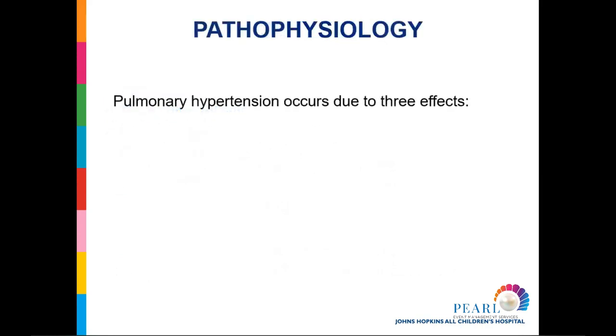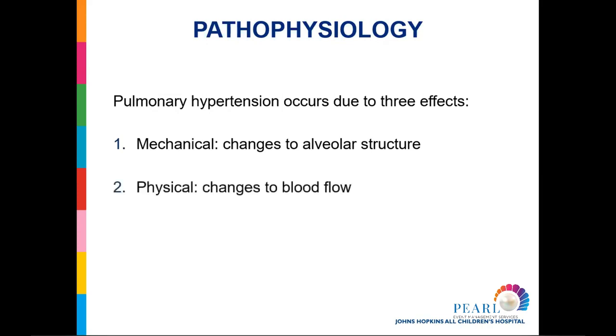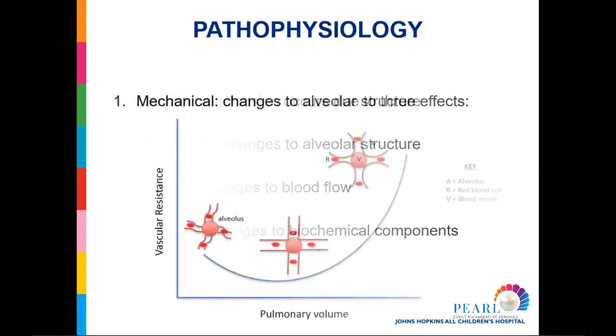There are three effects of pulmonary hypertension. You can have a mechanical effect, which is basically changes in the alveolar structure, and I'll talk about that. You can have a physical effect, which is a change in blood flow. And then you also have a chemical effect, the changes of biochemical components. And we're obviously going to go through all three.